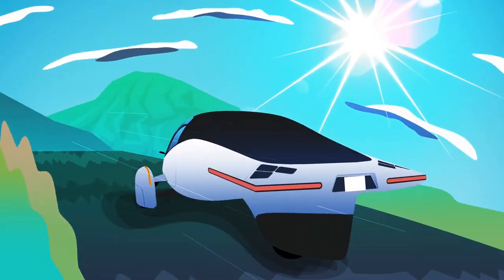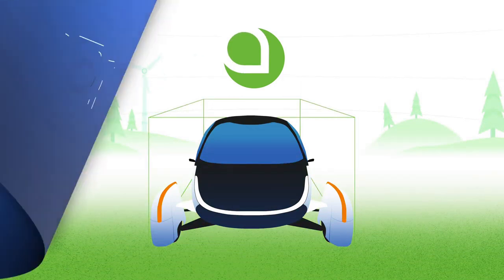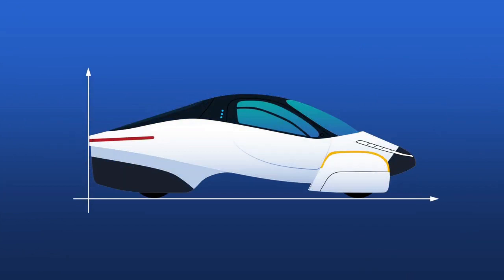They say the best things come in small packages. But with Aptera, we like to think that the best option for an efficient electric vehicle comes in a package that's just the right size. We designed Aptera to be the optimized shape and dimensions for peak aerodynamics and low drag efficiency. But what dimensions are those exactly?